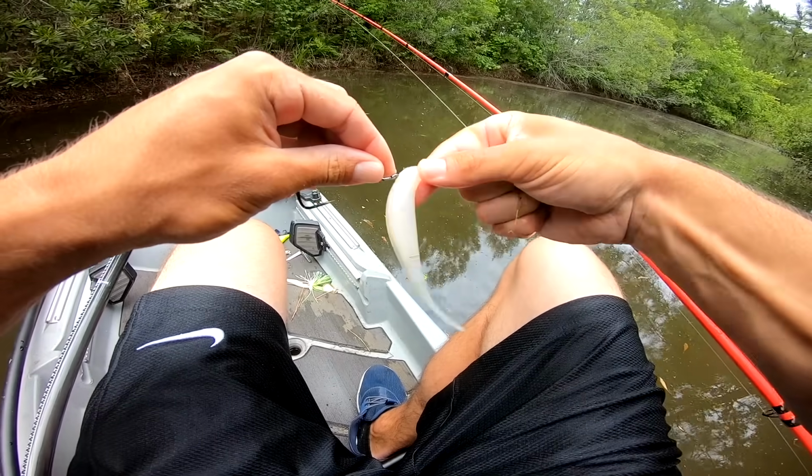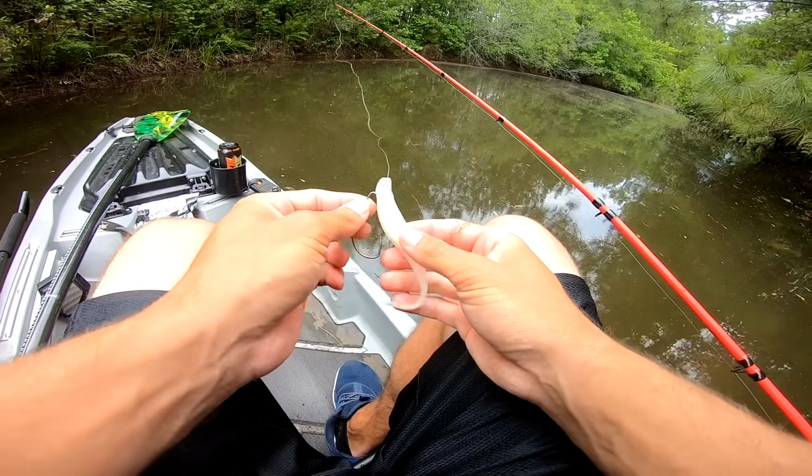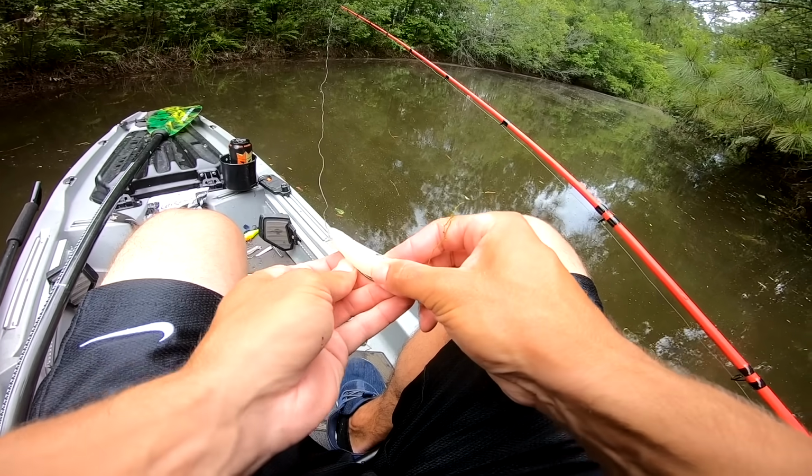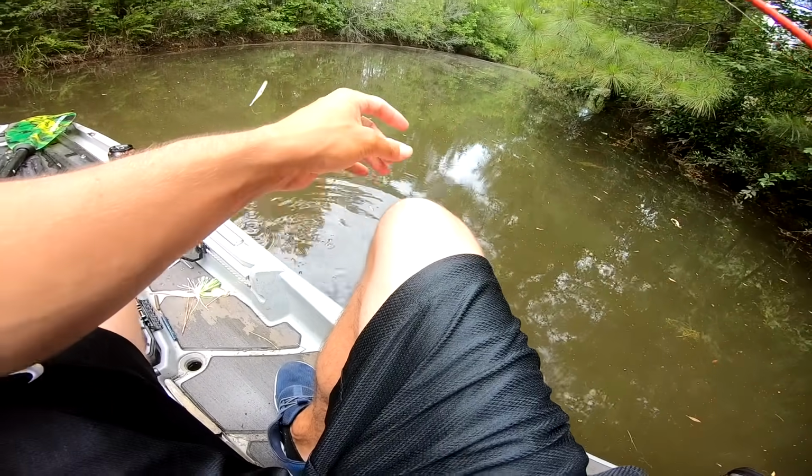Well, there we go, guys. That is a refreshing little catch right there. That fish blew up on it. I skipped her right up on that lay down and she just went right over the top of it. That's exactly how you want it right there. We're gonna keep on working back in here. I think there's gonna be a lot more fish.